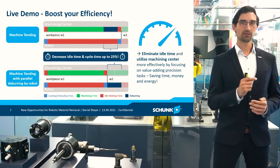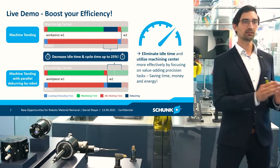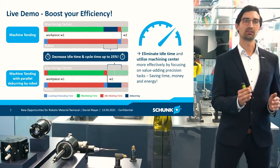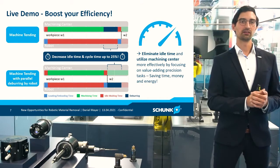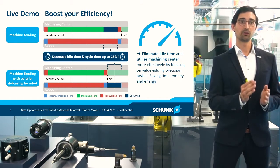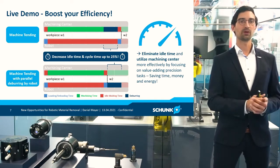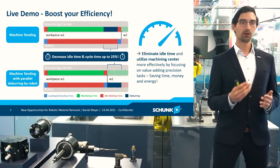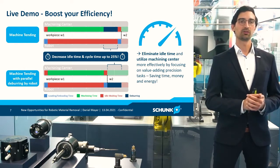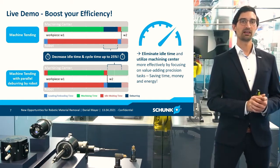If you are now able to take the deburring tasks out of the machining center, this will help you in two ways. As you can see, the time on the machining center gets shorter. That's the first. So you can reduce the cycle time, depending on the workpiece, by up to 25%. And on the other hand, it also helps you to deploy and utilize the robot even more, because its idle and waiting time also gets reduced. So you have two nice effects.